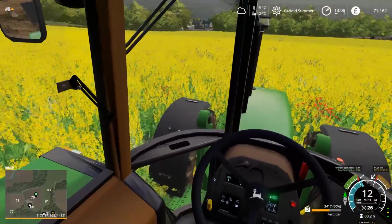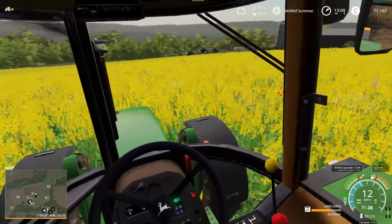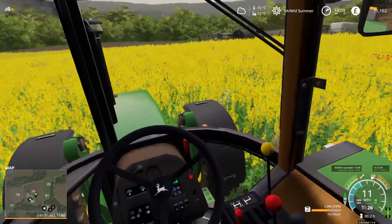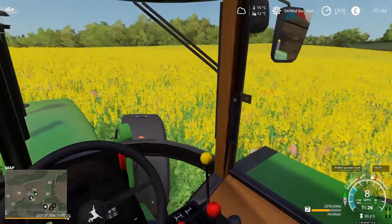I love this style of cab as well. I think it's beautiful. I was able to drive a few of these back in the day. Not too many of them, not too often, but I still remember when I was even younger sitting in the cab of one of these, that's for sure. Love the gearbox, I love the layout of everything in here.